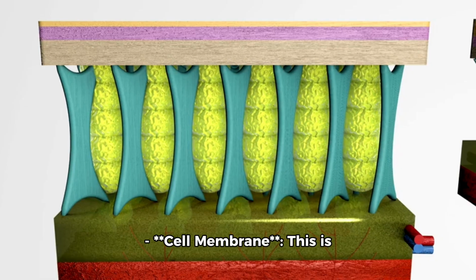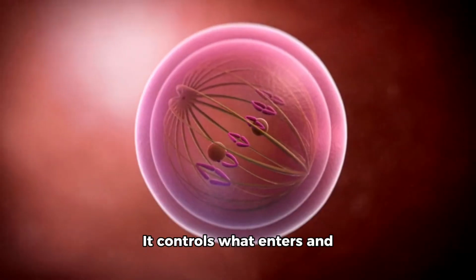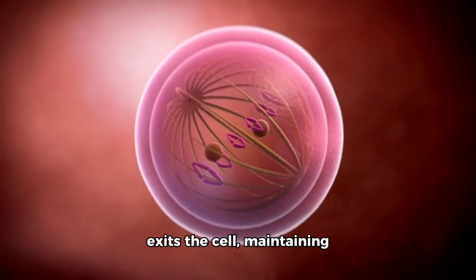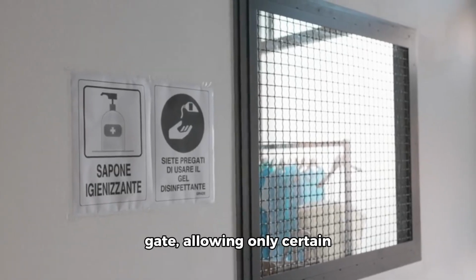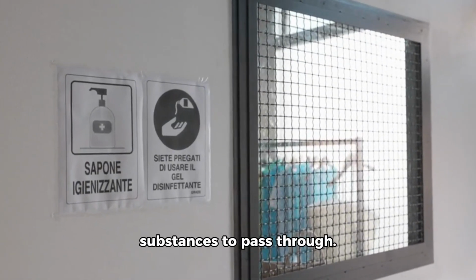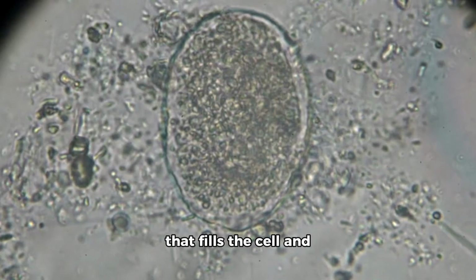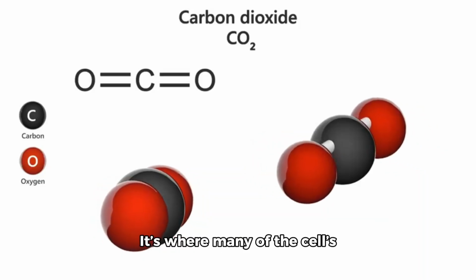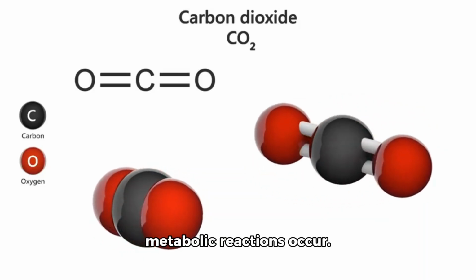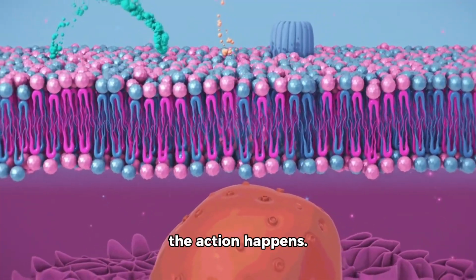Cell membrane. This is the protective barrier that surrounds the cell. It controls what enters and exits the cell, maintaining the internal environment. Picture it as the security gate, allowing only certain substances to pass through. Cytoplasm. This is the jelly-like substance that fills the cell and holds all the organelles in place. It's where many of the cell's metabolic reactions occur. You can think of cytoplasm as the workspace where all the action happens.